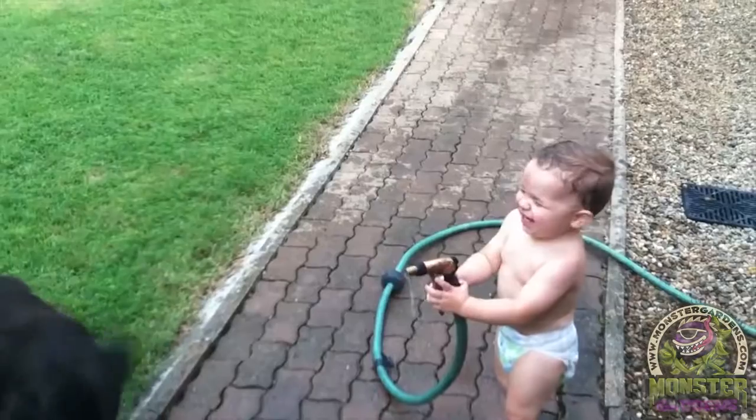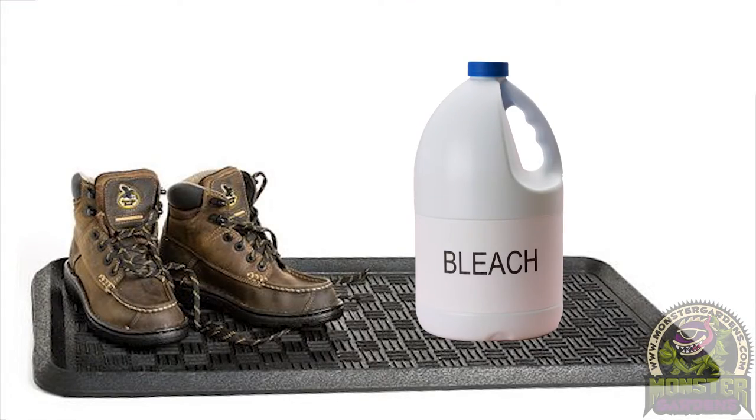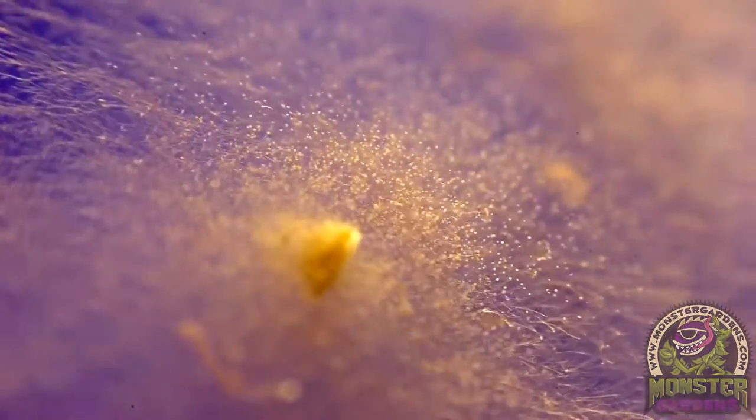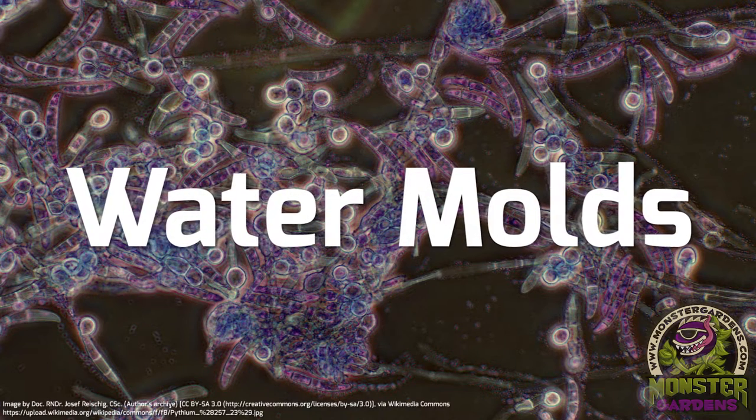If you can get people to clean themselves, for years, coming into any of our production greenhouses, we have people step in a tray of bleach. That's a clean one. Clean your feet, get the pathogens off of there. You don't want Phytophthora or Rhizoctonia or Pythium, all those water molds. Those are all coming in on spores on you.